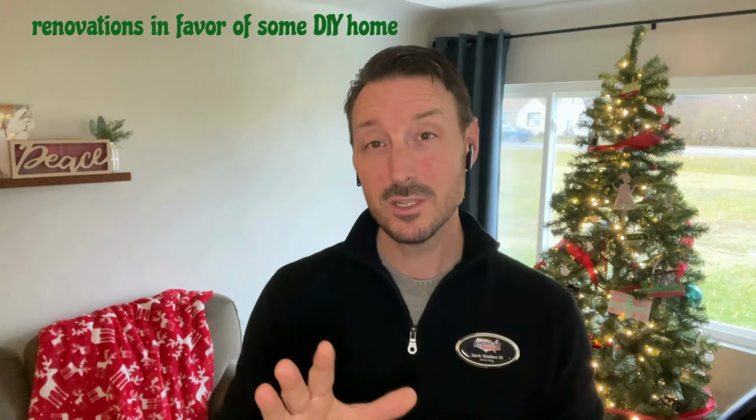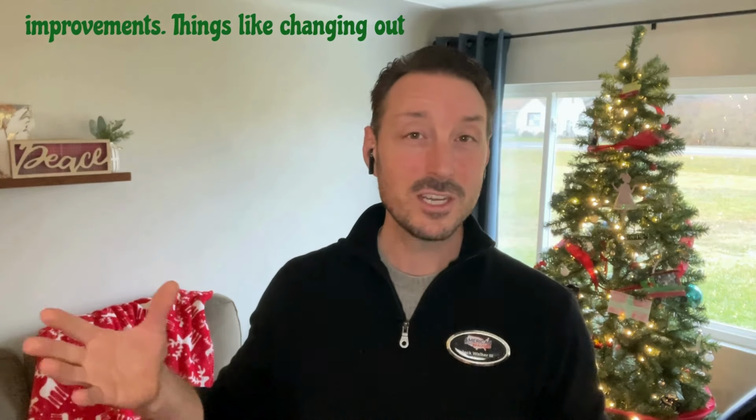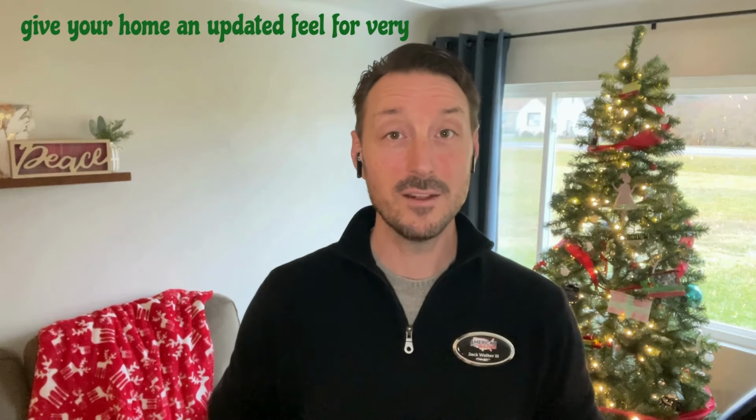Number three, forego major renovations in favor of some DIY home improvements. Things like changing out doorknobs or cabinet hardware can really give your home an updated feel for very little cost.